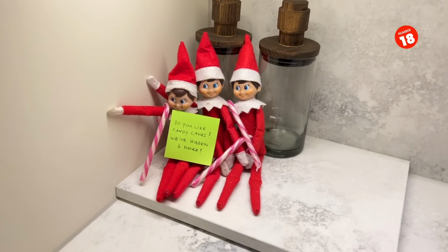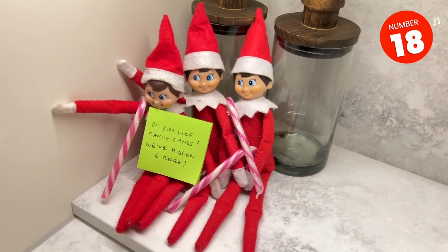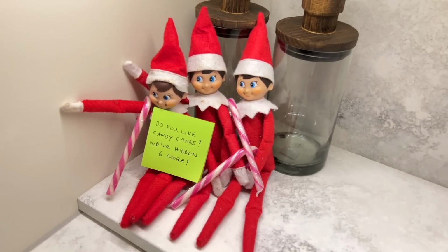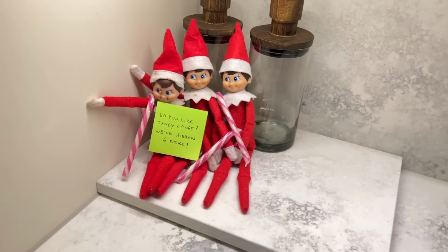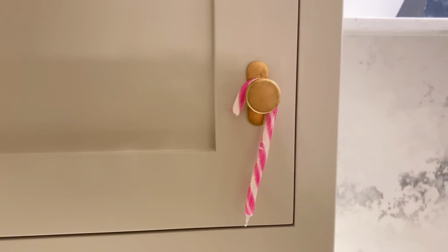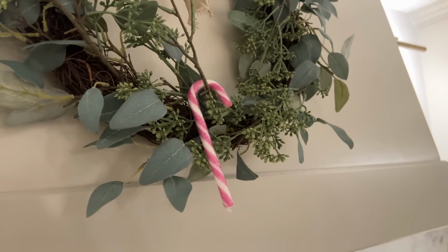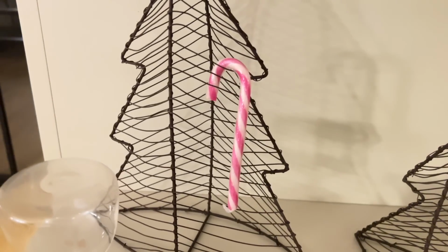And once they set up a game that the kids really loved. We found them with a sign that said, "Do you like candy canes? We've hidden 6 more." So they were holding 3, and then we had to go and find the other 6, and they were in various different places. One was hanging from a kitchen handle, one was in a decoration, but the kids had loads of fun trying to find them all.